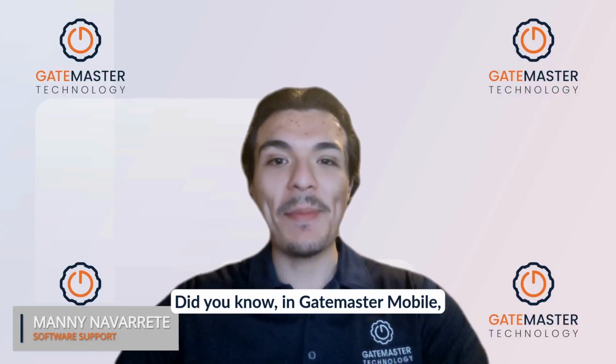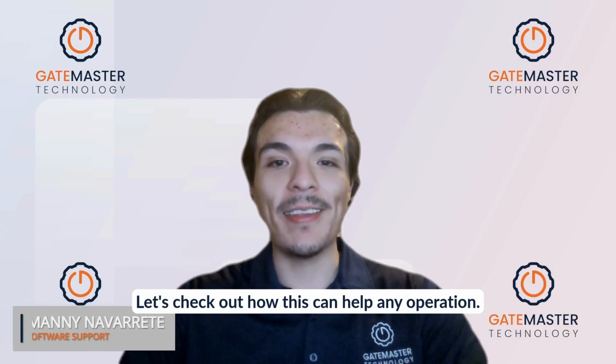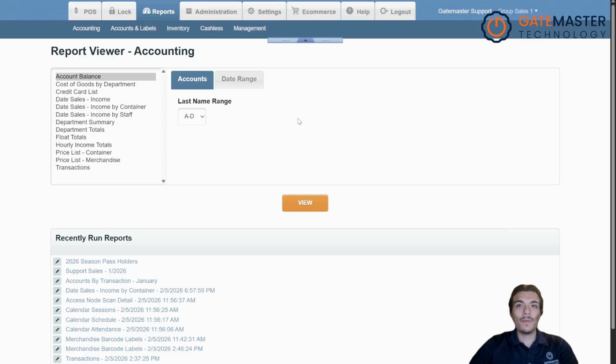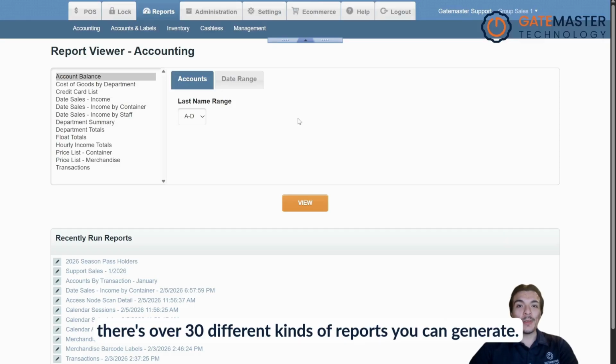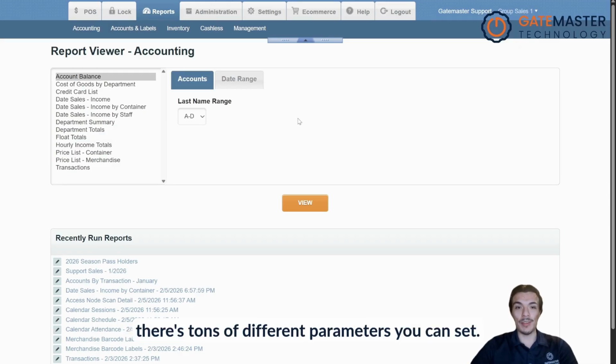Did you know, in Gatemaster Mobile, we'll keep track of the last 25 reports you ran. Let's check out how this can help any operation. Within the Gatemaster Report Viewer, there's over 30 different kinds of reports you can generate. Along with this, there's tons of different parameters you can set.